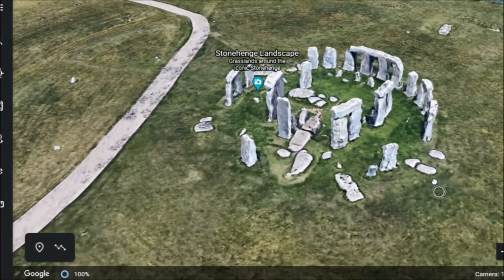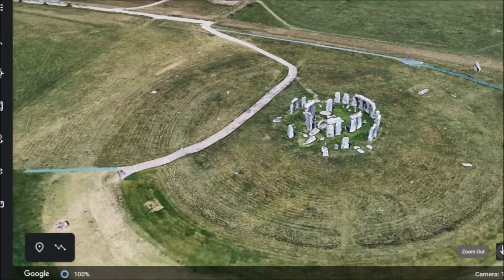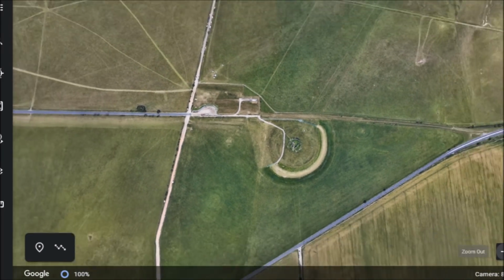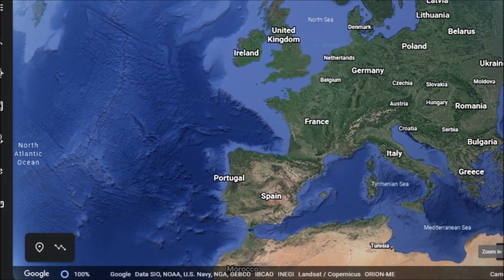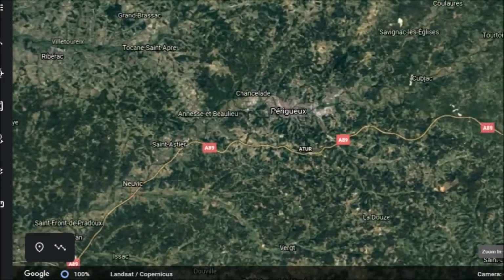Well, the more we look around this famous place, the more we learn. Those are some pretty interesting stories and finds coming from the Stonehenge area. Great place to look around. This whole area is full of ancient ruins. Let's move on. Next story, let's go down to France. Cave site down here. I believe this is called Dordogne, France.